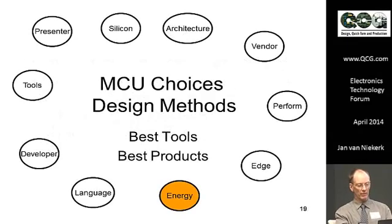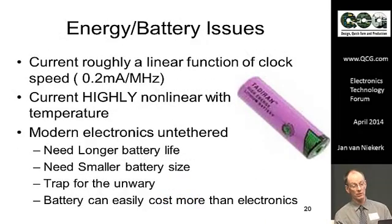Finally, I just want to talk a little bit about energy, because the microcontroller needs energy to run. A couple of points on that: roughly, current is a linear function of the clock. At this point, the typical microcontrollers we're talking about run between 0.1 and 0.2 milliamps per megahertz. If you're running at 10 megahertz, it's going to draw somewhere between 1 and 2 milliamps. So it's good insight to understand that the current is linear.